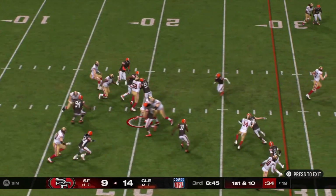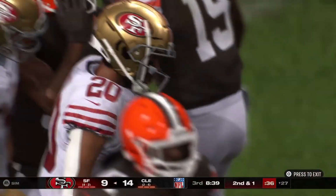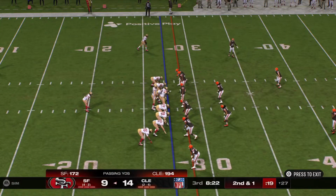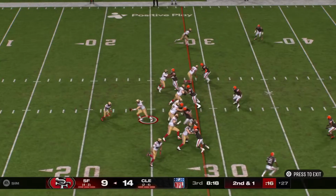They'll start this drive out on the ground. And he's tackled a yard short of the marker. Good gain of 9 on 1st down. Running lanes were at a premium in the first half, but he's able to find some room there, and he's hoping that that's a precursor of a big second half.